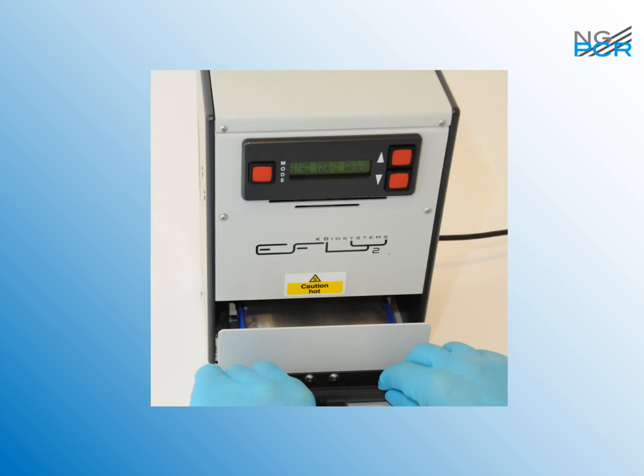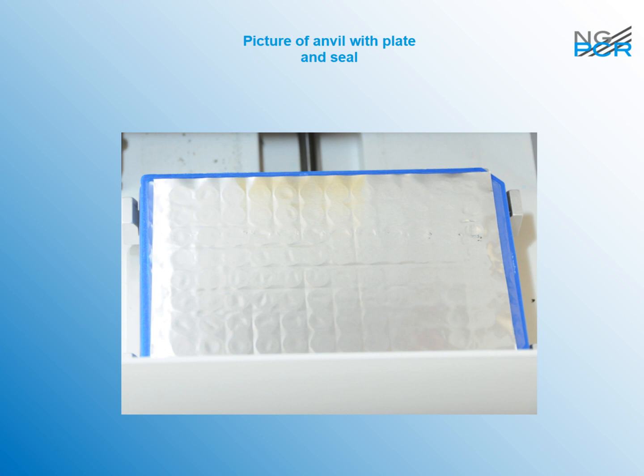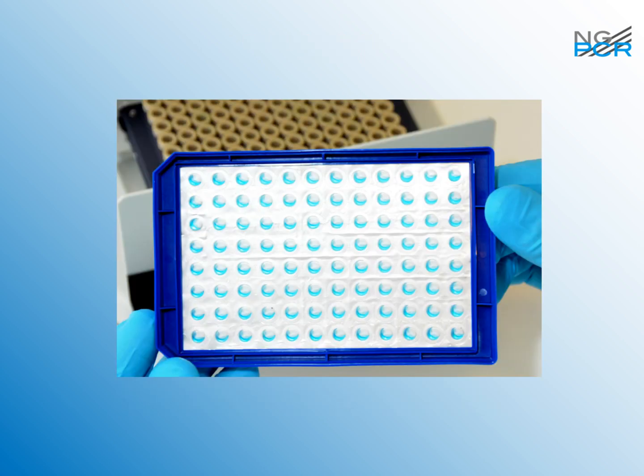close it, and when it comes out, for example 2 seconds at 165 degrees, you can see that it's sealed to the plate, actually around each well. And if you take the plate off the anvil and look underneath, you can see 96 perfectly round blisters filled with liquid PCR mix, usually.